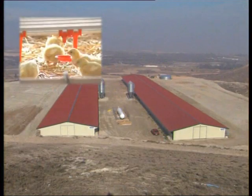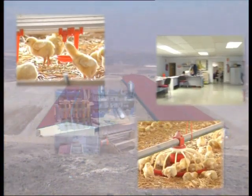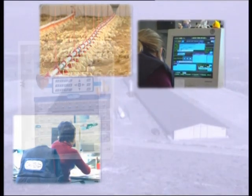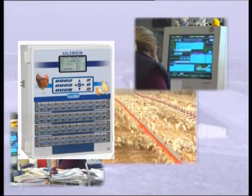The same technology for the chicken farms is developed for layer farms, controlling all varieties for the mothers of the future chicks, and keeping them in the best conditions of production.